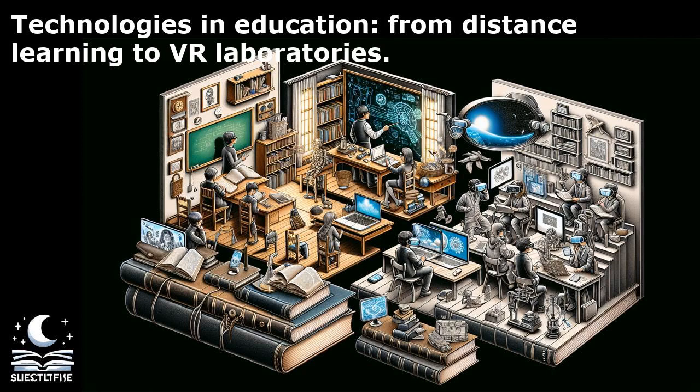Additionally, distance learning promotes self-discipline and time management skills, as students are responsible for organizing their study schedules and completing assignments independently. Research has shown that distance learning can lead to higher retention rates and improved academic performance, as students have the flexibility to revisit course materials and study at their own pace.